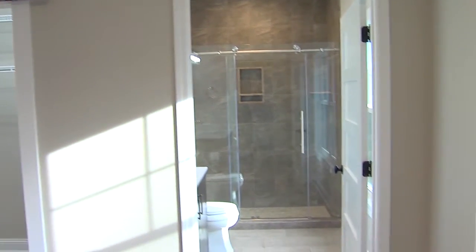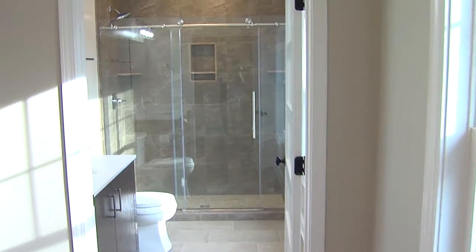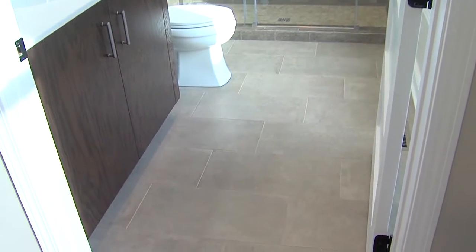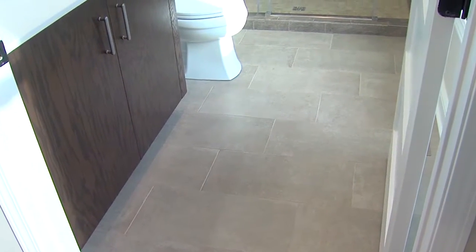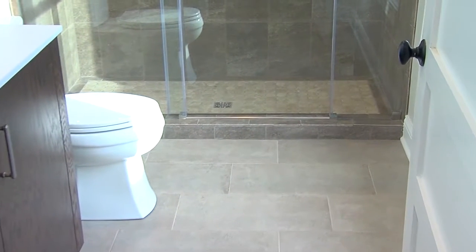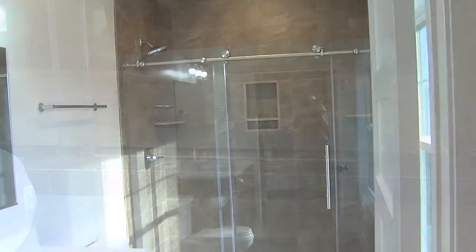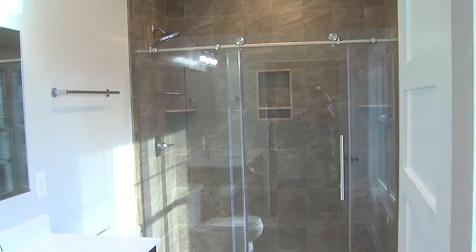Then in their bathroom, they used a larger 12x24 tile in a thirds pattern on the flooring. Again, they like that stone look, and they carried that throughout, even through the shower. They've got a beautiful mosaic hexagon floor in the shower, and then the larger panels vertical and a complementing color on the walls.